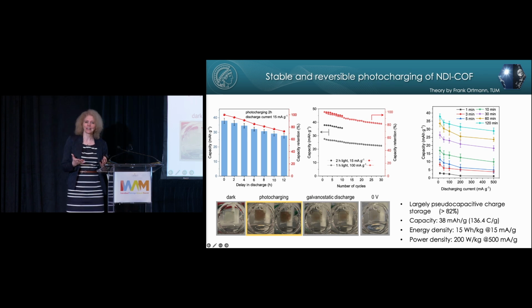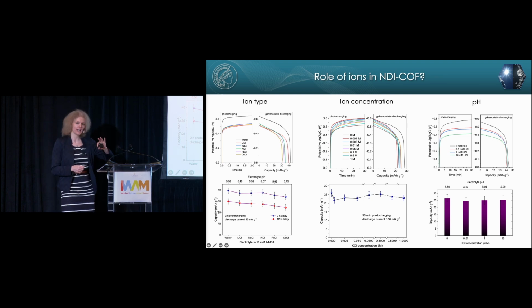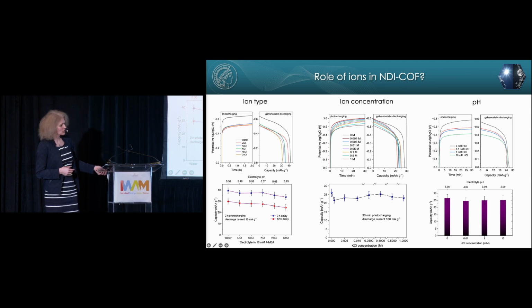And so we were wondering, what is actually the precise role of the cations in the system? And I have to say, this is work in progress. Let me just mention in a nutshell that when we change the ion type, the ion concentration, and also the pH, there's essentially no significant effect whatsoever on the charge storage properties, neither on the capacity nor on the duration. In fact, if we add ions, the charge storage capacity slightly decreases rather than increases. So this is actually quite puzzling.